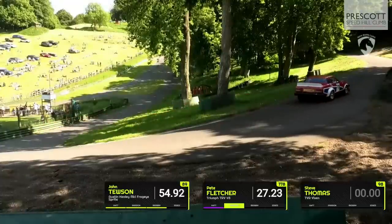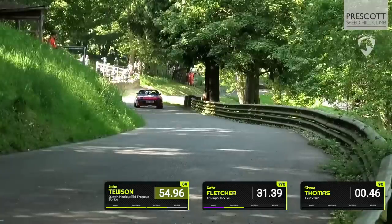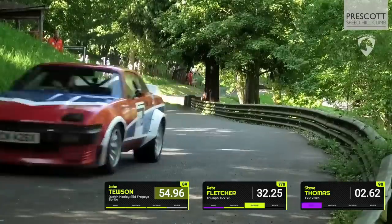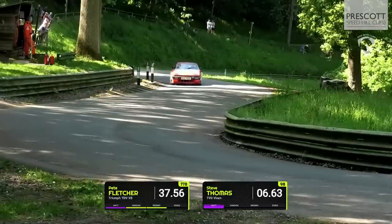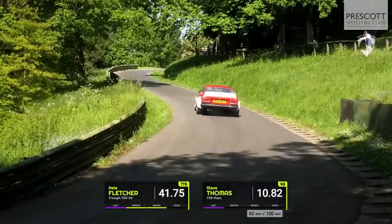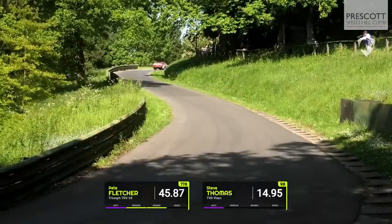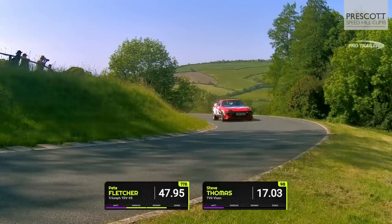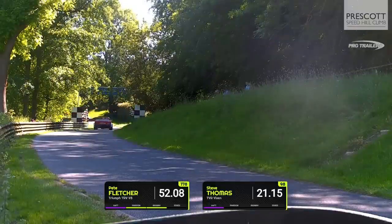So John Tewson, where is he? He's nearing the finish. He's finished with a 54.96. Here's the TR7 V8 again. This is the car shared seven eight.